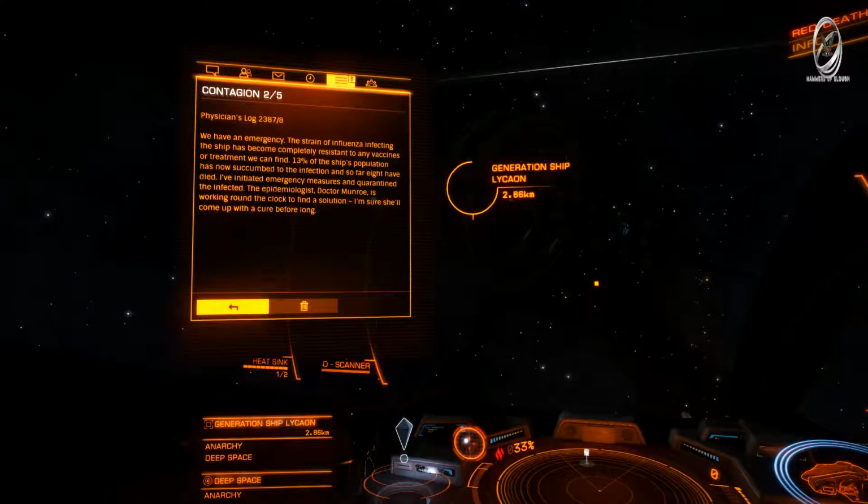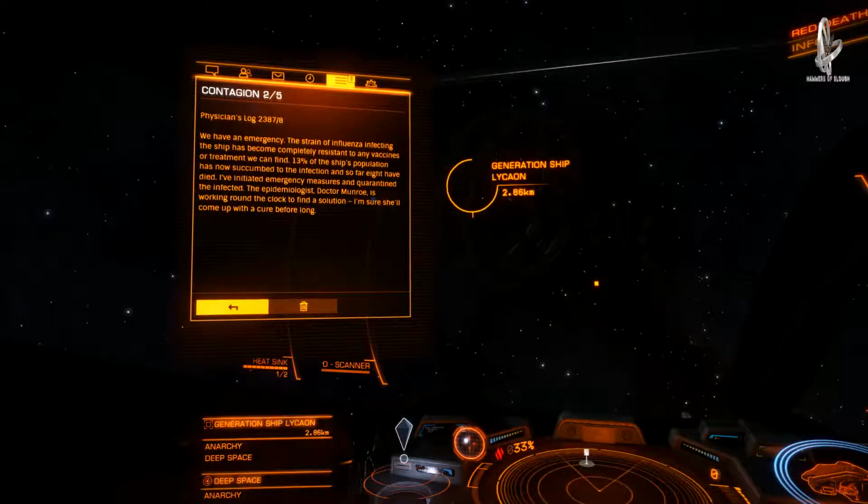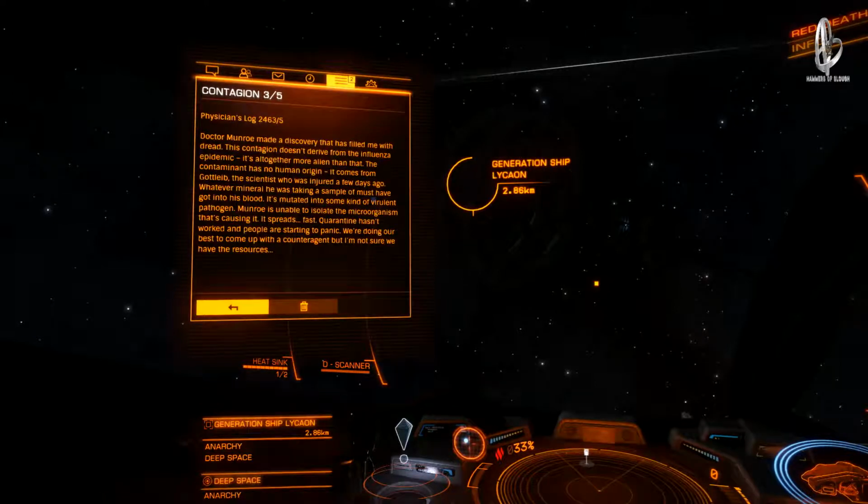And number 2. Decisions log 2387/8. We have an emergency. The strain of influenza infecting the ship has become completely resistant to any vaccines or treatment we can find. 13% of the ship's population has now succumbed to the infection, and so far 8 have died. I've initiated emergency measures on quarantining the infected. The epidemiologist, Dr. Monroe, is working around the clock to find a solution. I'm sure she'll come up with a cure before long.